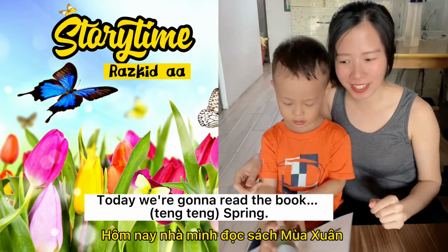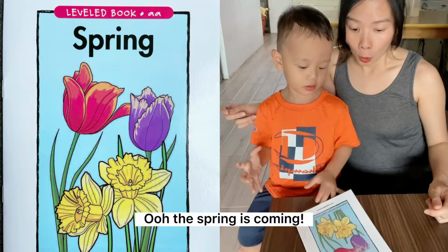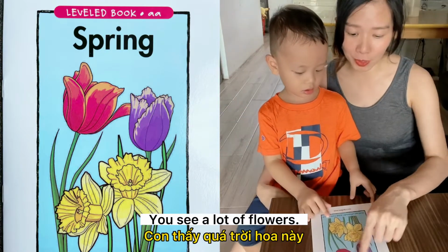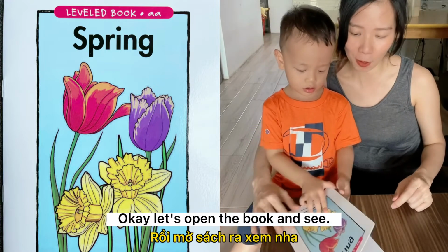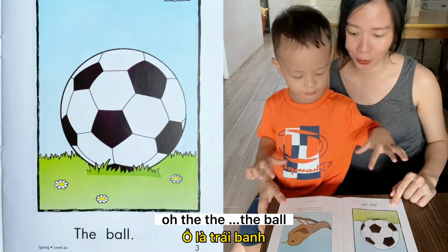Today we're gonna read the book about spring. Okay, let's go. Ooh, the spring is coming. You see a lot of flowers. Okay, let's open the book and see what you can see in the spring.